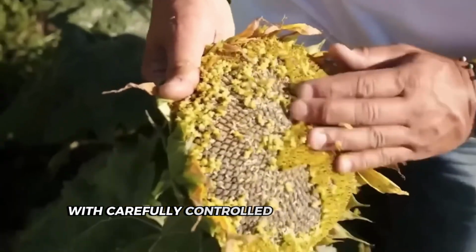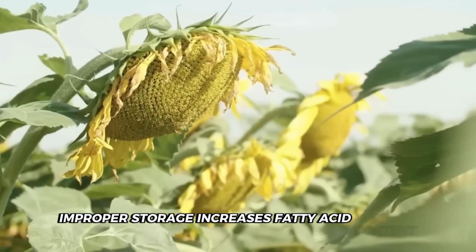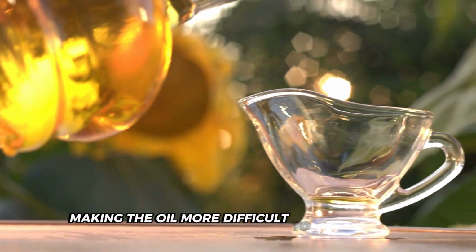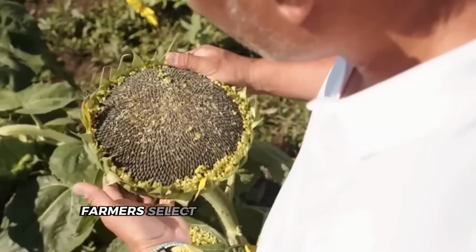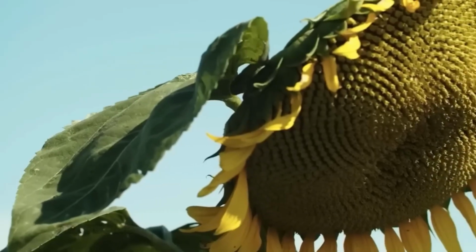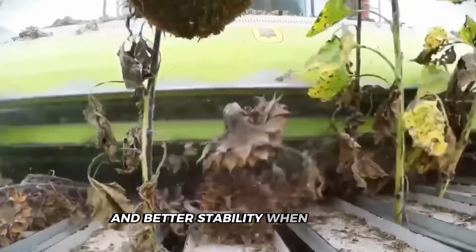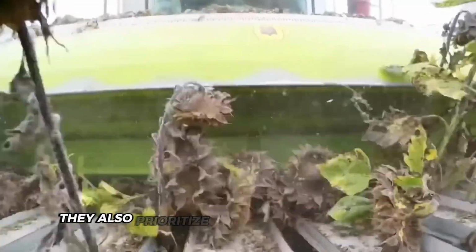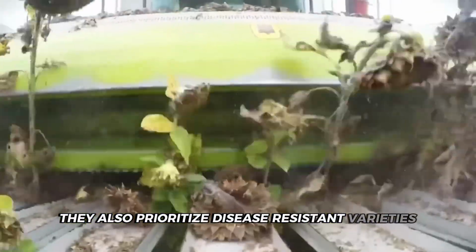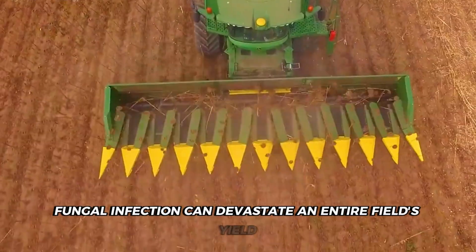With carefully controlled temperature and humidity, improper storage increases fatty acid content, making the oil more difficult to refine later. Farmers select high oleic varieties for oil production, specially bred sunflowers producing oil with more monounsaturated fats and better stability when heated. They also prioritize disease-resistant varieties, since a single fungal infection can devastate an entire field's yield.